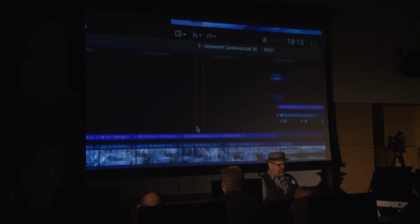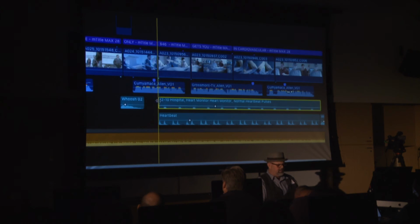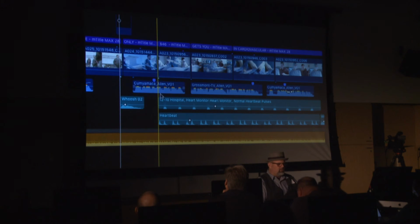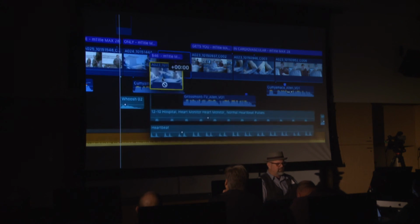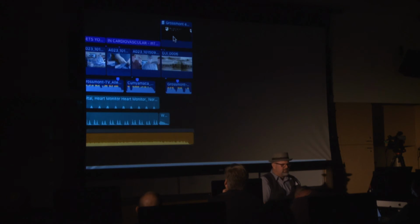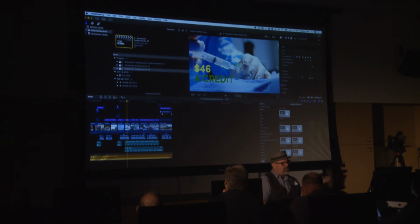If you look closely at all of these things here, they all have connection points, right? This is the heart monitor beeping sound that you hear. That is connected right here to this clip. Do you see this little, I call it a snorkel? It's connected to that clip there. So if I move this clip, it moves with it, right? This text that says $46 a credit, that's connected here. If I move this, it all goes with it, right? So this is why it becomes really, really quick to edit.